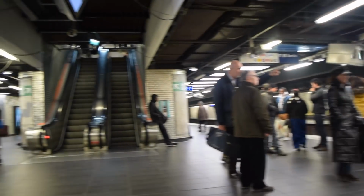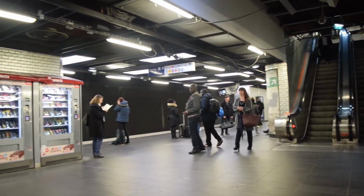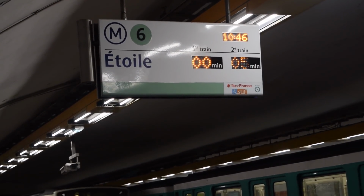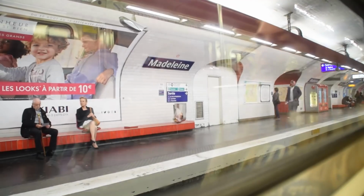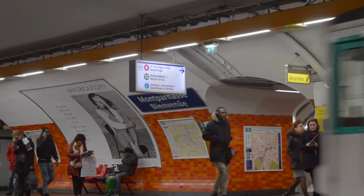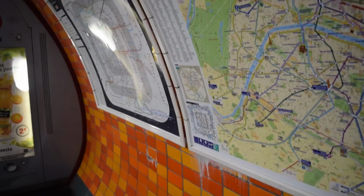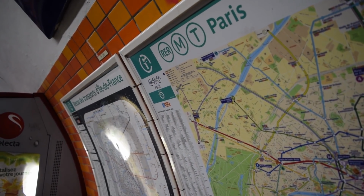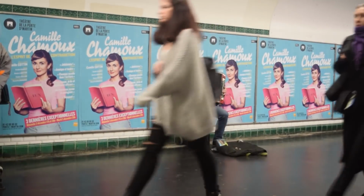Once on the platform, there are signs hanging from the ceiling which indicate what direction the train is headed, as well as the wait time for the next train and the one after that. The names of the stations are plastered onto the walls, so it's pretty easy to know if you are on the right side of the platform. If you feel lost, there are useful maps inside that will show you other lines that run throughout the city.